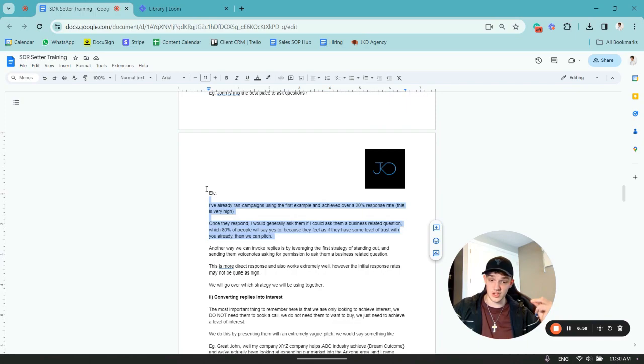Okay. So another way that we can invoke replies is by leveraging the first strategy of standing out, and then sending them voice notes with permission to ask a business related question. Right. So this is more direct response. However, it uses that theory of standing out, right? Most people are not sending voice notes. Well, on Facebook, people send videos all the time now because Charlie Morgan started something, and now everyone sends videos on Facebook, right? That's a whole other story. But most people right now are not using voice notes. And now I make this video, and hopefully it doesn't go viral because then everyone will start doing it, right?